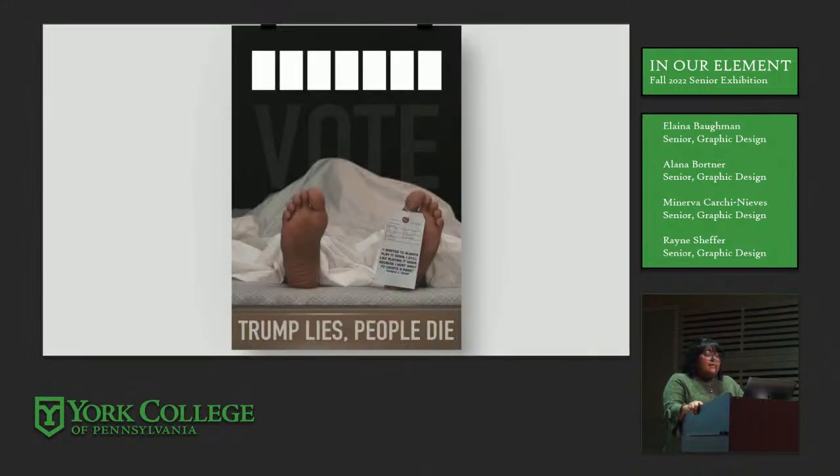I have also been given the opportunity to express my own voice in projects such as this one, an interactive vote poster for the 2020 election, which focuses on the countless and preventable deaths from COVID, a project that became more personal to me after the loss of my grandmother in that same year.